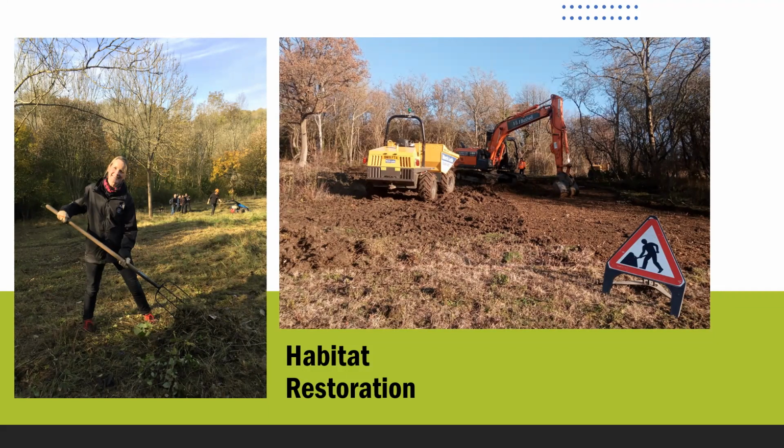This is Anna on the left, our reserves officer, working at Dollopers Hill Nature Reserve in Old Coulsdon, which is a lovely little woodland and downland site. It's got chalk grassland glades that we're looking to extend and connect to hopefully boost the biodiversity and the butterfly numbers on that site. And again, this core site will act as an enabler for butterflies spreading into wider green spaces.